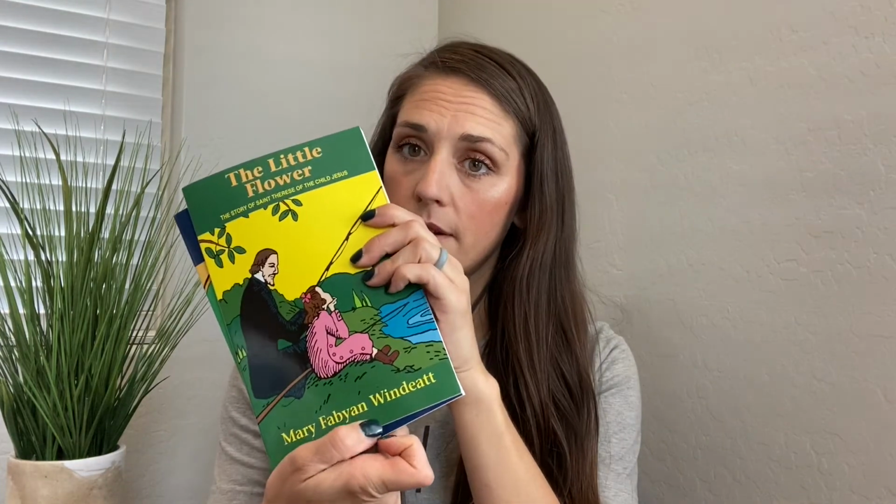And these are by Mary Fabian Windeatt, I think is how you pronounce it. I don't know, it's either Windeatt or Windeatt. Sounds French to me. But these were recommended by a couple of mom Facebook groups that I follow, and everyone speaks really highly of this series of books. She has a lot of books in this series of different saints. And so yeah, I'm excited to dig in.